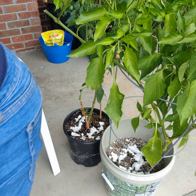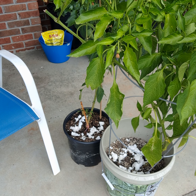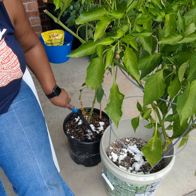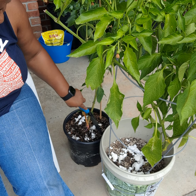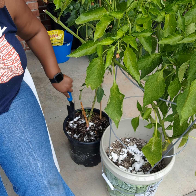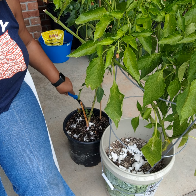Let me just get my Dollar Tree little shovel right here. Again, we don't have to spend a whole bunch of money on gardening tools. If you have a plastic fork or spoon, it'll do. Just using what I have. And so I'm just mixing it in, not aggressively, but well enough. Turning it a little bit. Try not to disturb those roots, but I want to mix it in my soil.